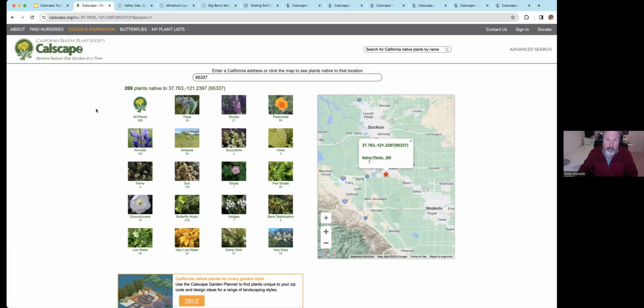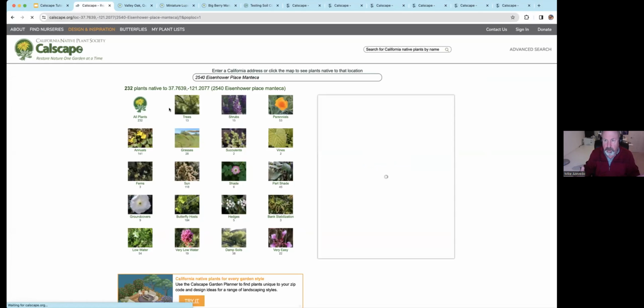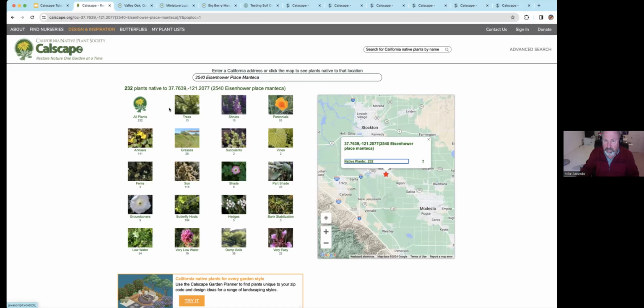So it's really special that you're able to look and see what is native to your neighborhood. Now, you can also put in, for example, I'll just put in my actual address. And it will actually tell you literally what's in your neighborhood. So it doesn't balk at that.